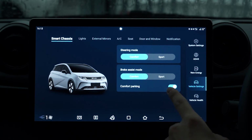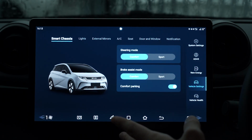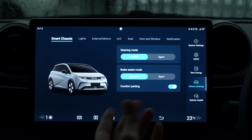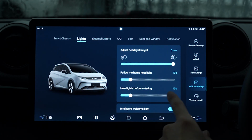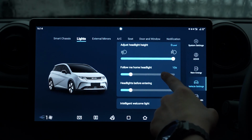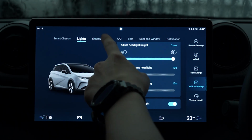I find myself using comfort a lot better, because if I'm using it in comfort, then the brake isn't as harsh and I can control it a bit better. The steering mode doesn't seem to do much, I would say, so I just leave it in comfort. The lights, yes, we can adjust the angle, the follow-me-home headlight, all of that stuff, I just leave it in auto. So there's that.